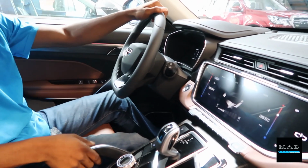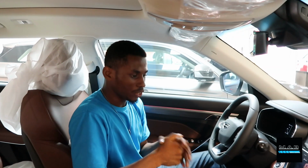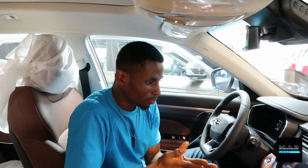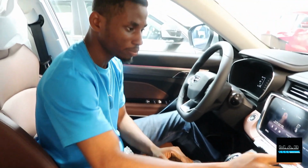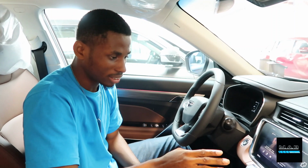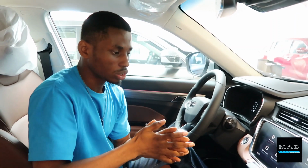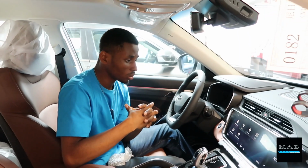I must tell you that I'm really amazed at what Geely has done with this car, because it is very efficient. You can look at this, and on the digital display we have an air cleanup. We also have Bluetooth, and this is very comprehensive to use. You have Android Auto and Apple CarPlay enabled on this car too.